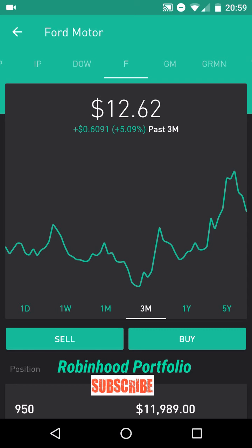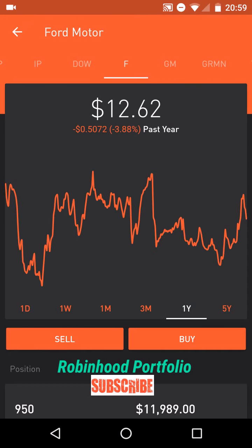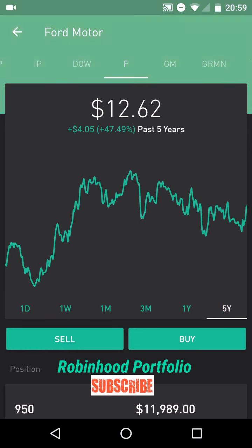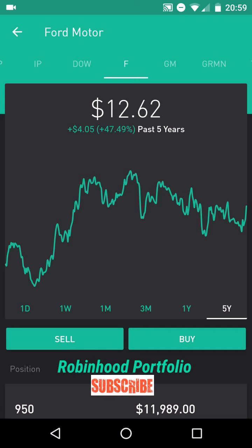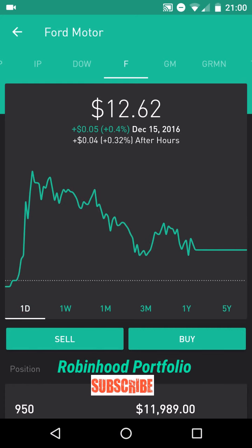You can see Ford really hasn't done a lot in the last year. It's actually down 3.88%. And over the last 5 years, it really hasn't done much at all either. You can see it's up 47.49%, but really since 2013 or so, it's actually down. And when you consider the overall S&P is up about 130% or so, you can see that this sector has very much lagged behind the overall market. So I think what I'm doing is the contrarian investment method combined with some day and swing trades as well.